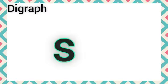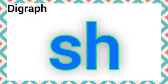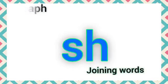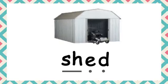When the letters S and H join together, it makes the sound "sh." Let's look at some words. Sh, E, L, shell. Sh, E, D, shed.